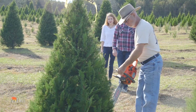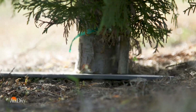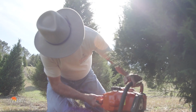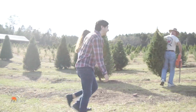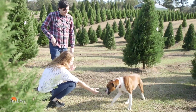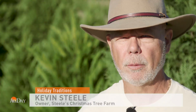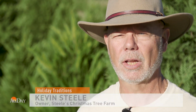Kevin Steele says that's what his farm is all about. And the thrill of the old-time thought of going out into the woods and cutting a native tree and bringing it into your home and decorating it. We've taken a lot of the hard work out of that. We cultivate our trees, and we have beautiful rolling hills here, and the people can come out and enjoy a time of fellowship, and they make memories that last a lifetime.